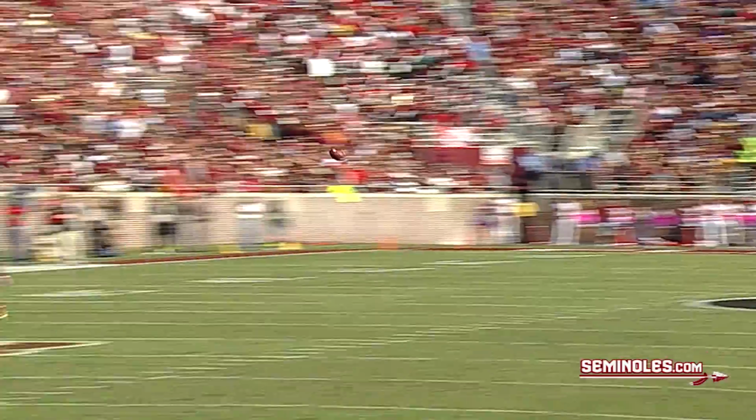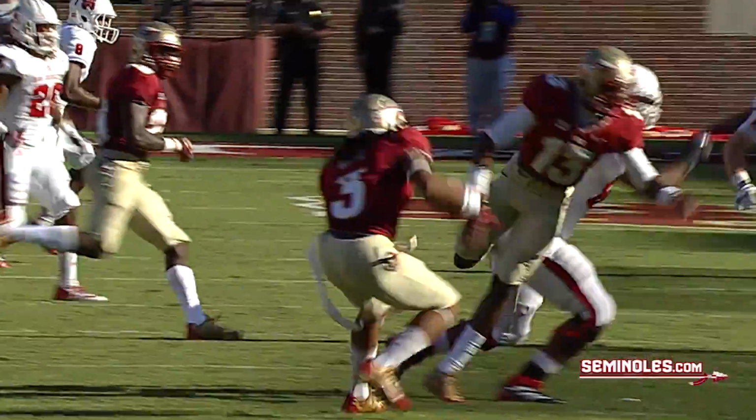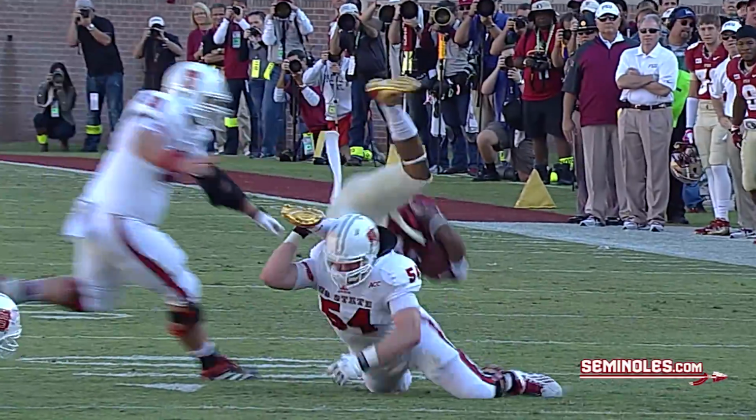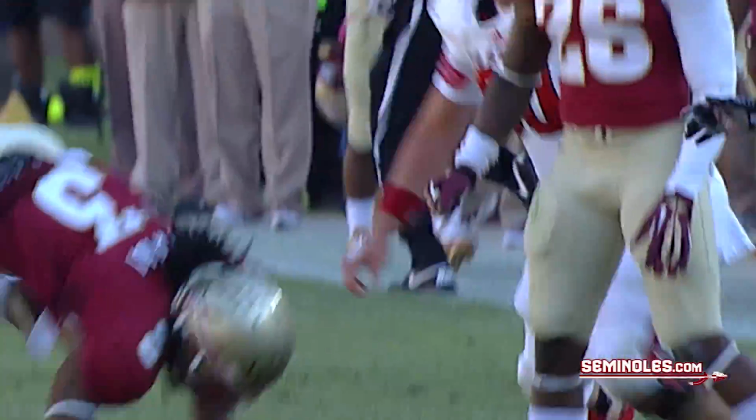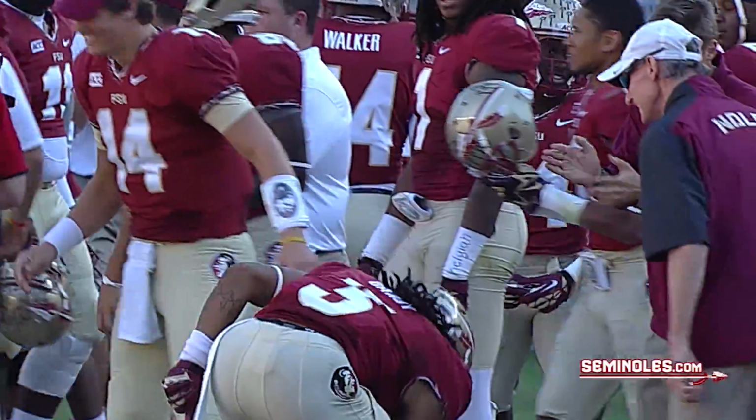Brandon Mitchell smashed away. It's fast. Picked off of the 30. Near sideline with a run. It's Ronald Darby to the 38-yard line. Third turnover of the game. And Ronald Darby has his second takeaway of the season.